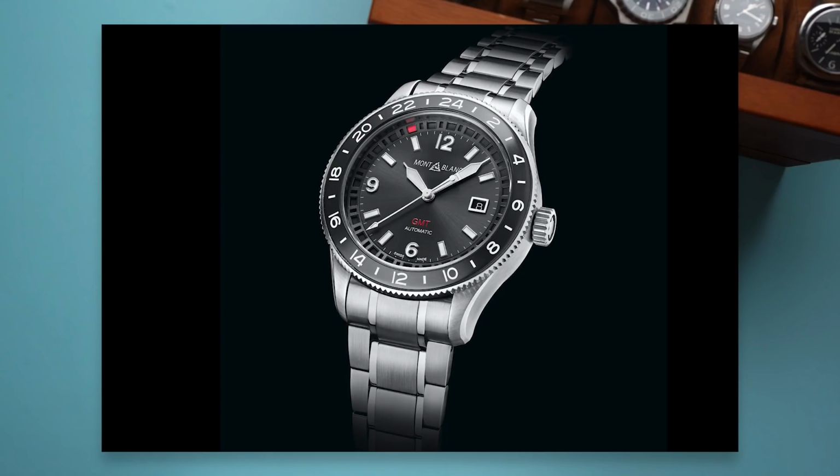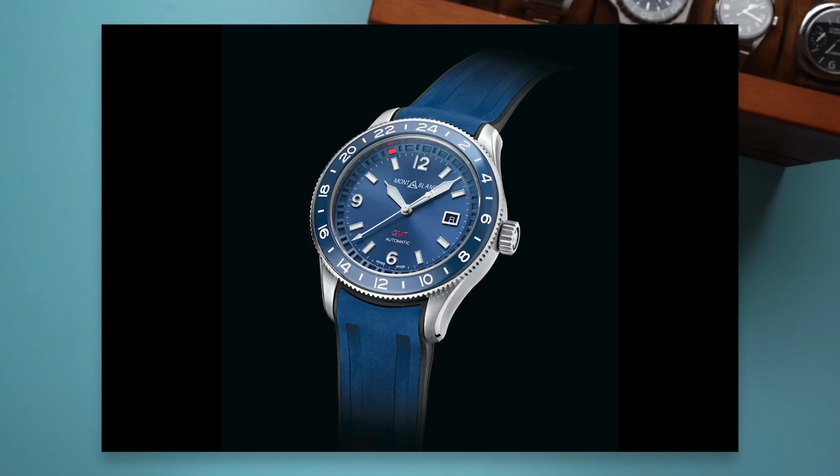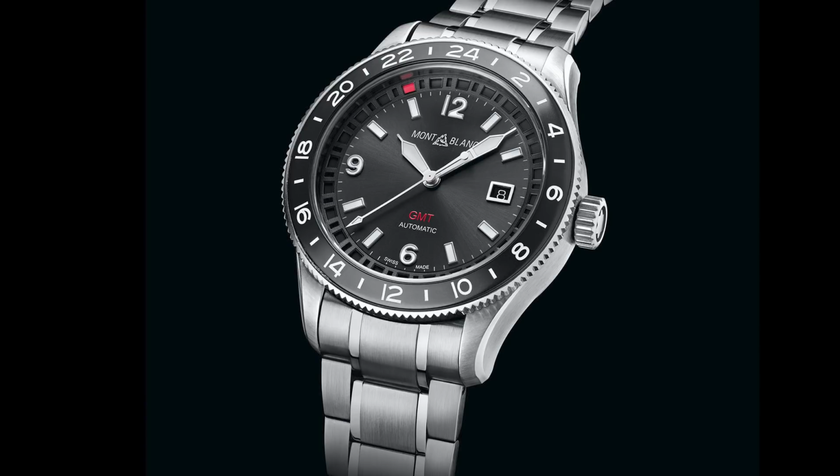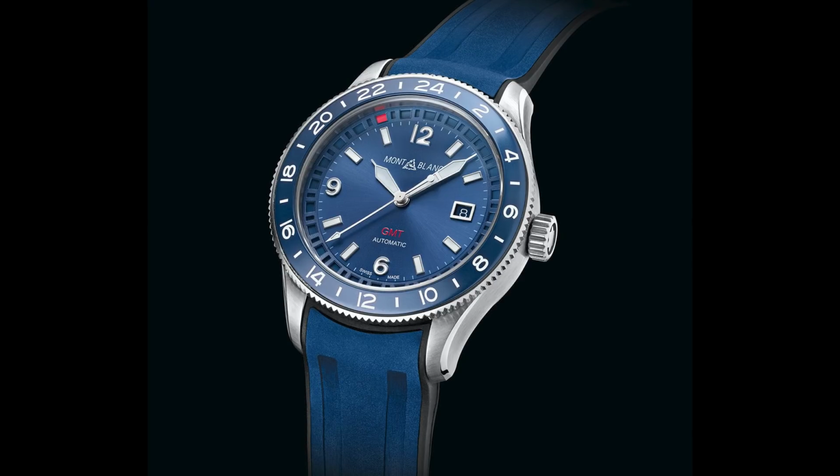The Montblanc 1858 GMT. Montblanc makes some really attractive watches and some that just don't work for me. I want them to succeed, so when I saw this, I got excited. This is a 41mm steel GMT watch with 100 meters of water resistance, like music to my ears. And my favorite part is the GMT display.